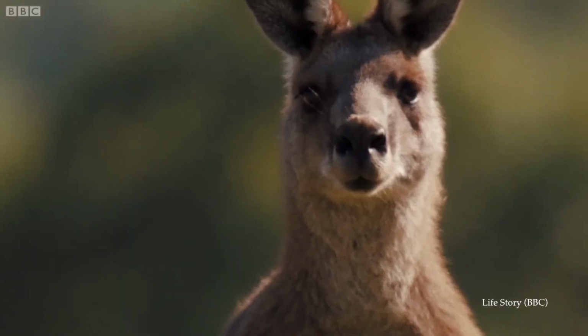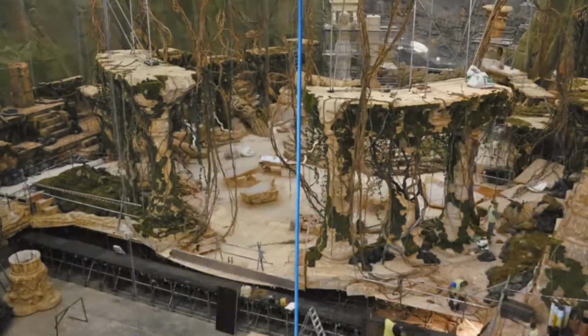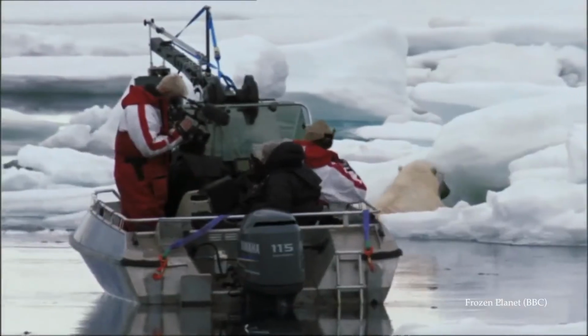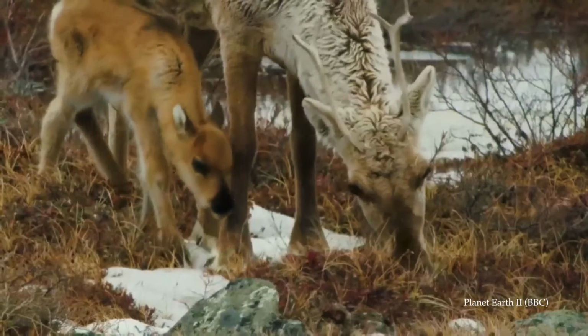For example, one of the classic challenges in filmmaking is getting the audience to care about the characters. And while regular filmmakers can control everything that happens in front of the camera, wildlife filmmakers have to do their work without interfering with nature. So how do they get us to empathize with these characters that can't even speak? Let's take a look at this sequence.